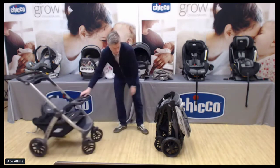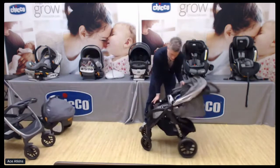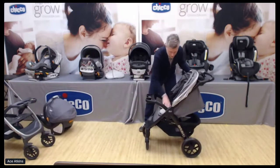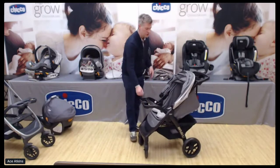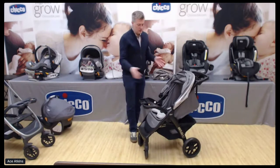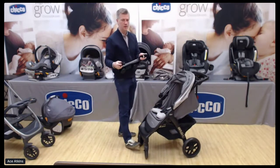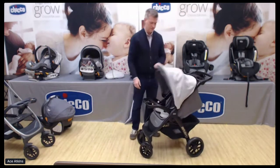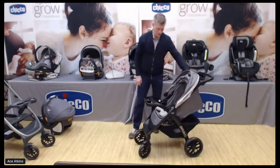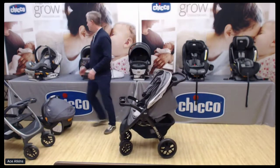Okay. Let's go back off. Now, speaking of child tray though, it is important as your child gets older, if you get to the point where you want them to be able to get in and out of the stroller, this child tray removes as well. So still two buttons on the side, easily removes, easily snaps back in. Okay, so that's our Bravo LE travel system, $449 with our Keyfit 30 zip.